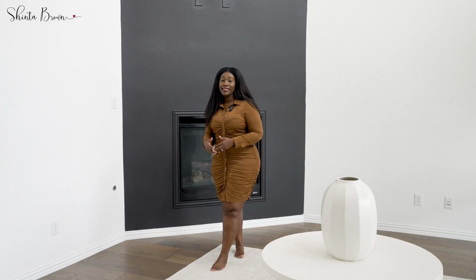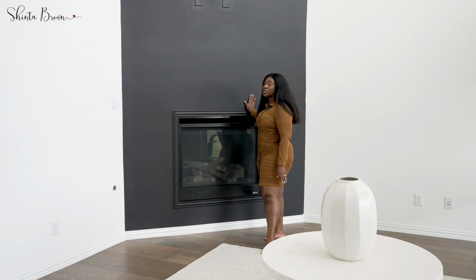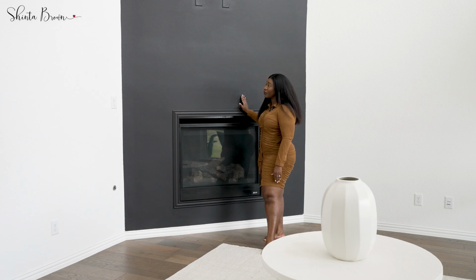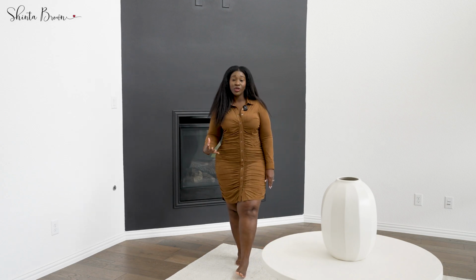Here in Texas, we have textured walls. I didn't want any texture on my fireplace, so we had to sand it down and plaster it before coloring it this caviar color by Sherwin-Williams. And again, I think it is so gorgeous.